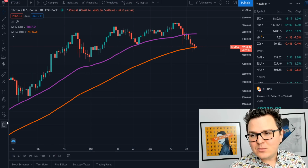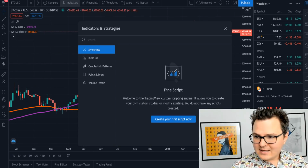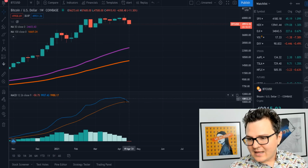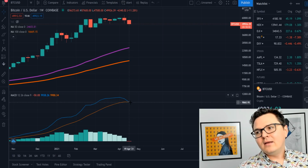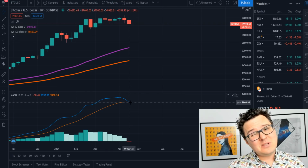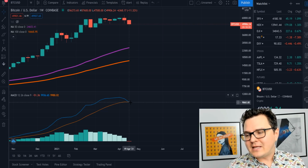Now, let's go ahead and zoom out a little bit and take a look at the weekly charts, because I want to draw your attention to the MACD. The MACD on the weekly has just put in a bearish cross. Now, I think it's really, really important to point out here, this has not closed. There's about 20 hours left to go before this closes. So if Bitcoin can, for example, get back up to like $51,000 for the weekly close, then the MACD will not close the bearish cross on this week's chart.